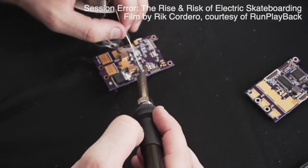A guy named Benjamin Vetter out of Sweden actually open sources that whole project, so there's an entire community behind it. It's awesome. The open source community is really what made us possible.